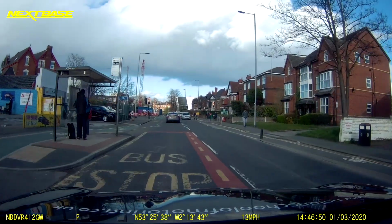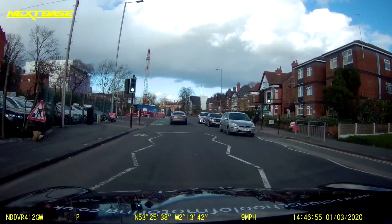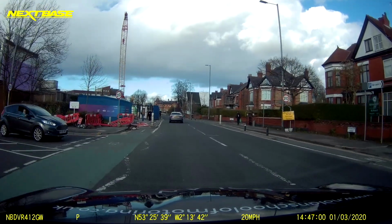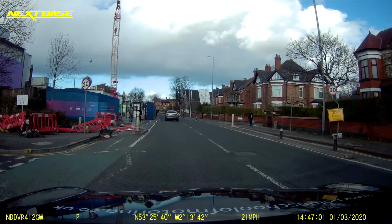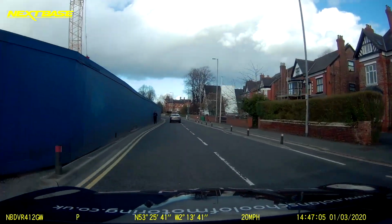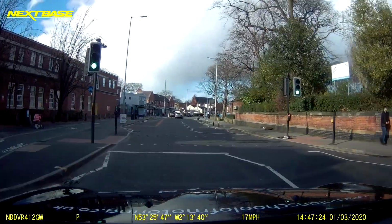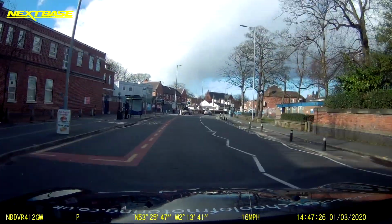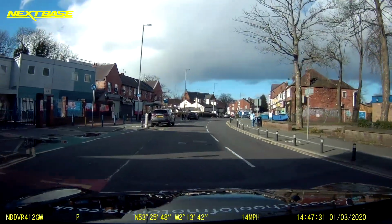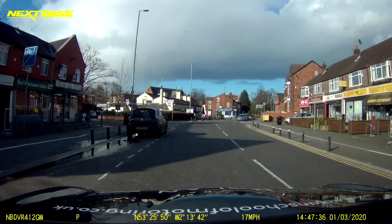Now we can see a pedestrian crossing with the zigzag lines. And it's clear, and we just carry on. Now we're entering a 20 mph speed limit. As you may have noticed, the video clip has just skipped ahead, but it's only by a few seconds, and we're still on the same route. And now it's more built up. This is one of the reasons why they've changed the speed limits back down to 20 miles an hour.